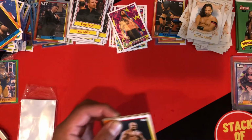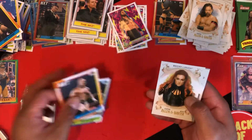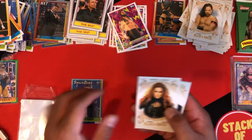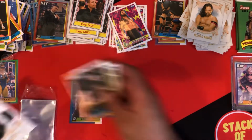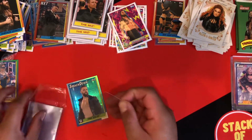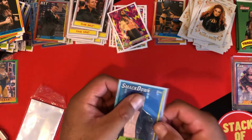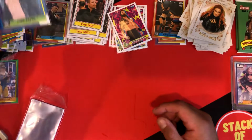Come on, man. Jesus Christ. Karrion Kross. Selena Vega. Finn Balor as your foil. Going against the Elegante. Cameron Grimes and Roman Reigns. Finn Balor is your foil right there. Beautiful. Love to see it.